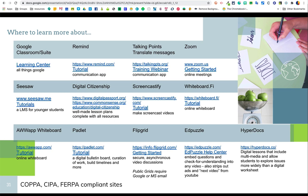There's Screencastify, which is a link to a free Chrome extension to let you make screencast videos and some tutorials on how to do that. The next two are whiteboard apps. They're digital online whiteboards that you can share with your students in a Google Meet or a Zoom meeting, where students can write on the whiteboard, quote unquote, just like they would in class.